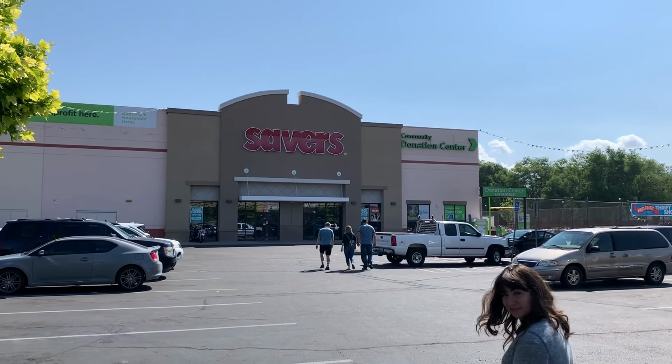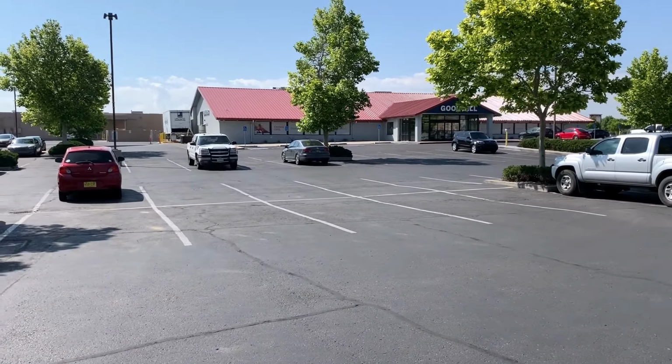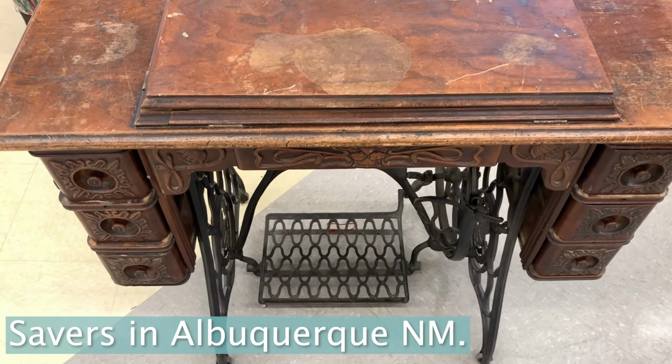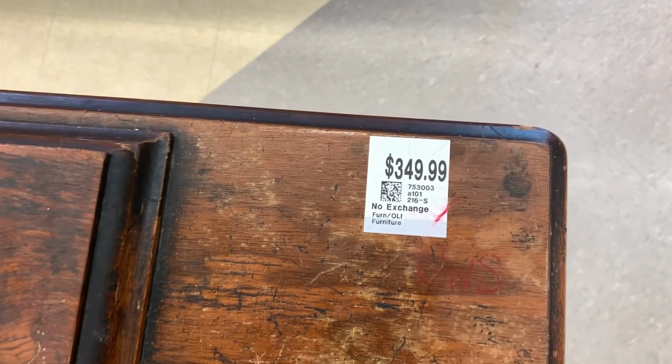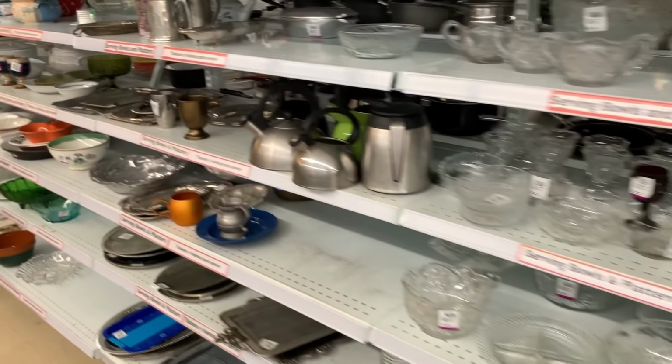We are in Albuquerque and we are getting ready to go do some thrifting. Right down the street from where we're staying, there's a Savers, and over here we've got a Goodwill, so we're gonna hit both up. This treadle sewing machine is in great shape, but I'm gonna have to pass. The shelves are well stocked here. We're gonna go and see what we can find.